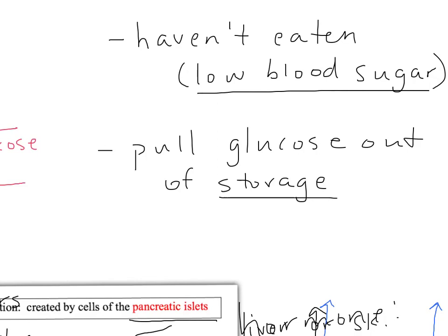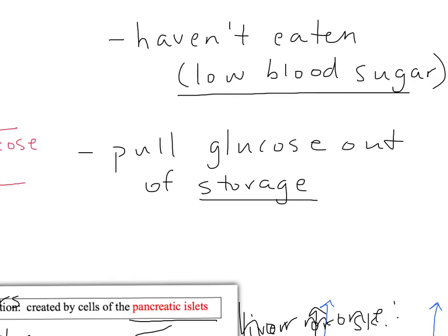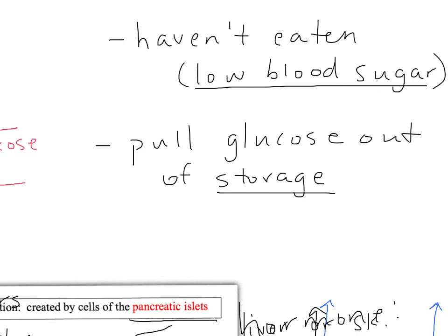Your body can pull glucose out of storage in your liver and your skeletal muscle and use that glucose to fuel your body cells.